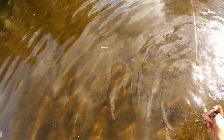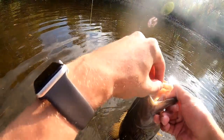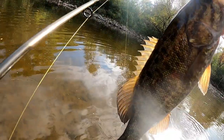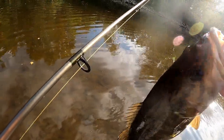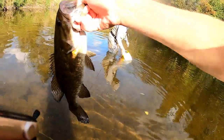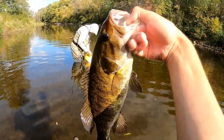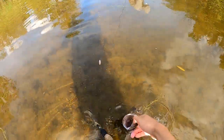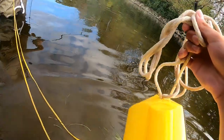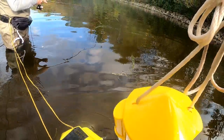I hit the rock. What type is this? That's a shiner. It looks like a puffin. A lean, mean machine here. It looks smaller from here. He's just really long. Another nice fish. Let him go. What? This thing is huge. You got a big one.